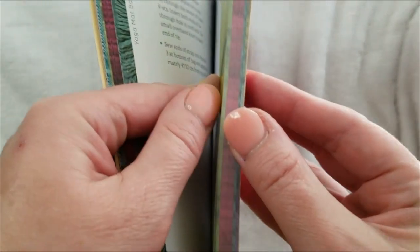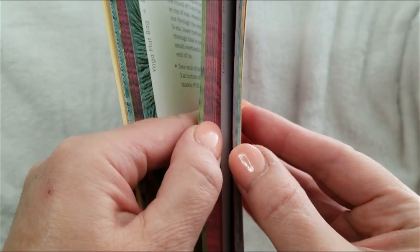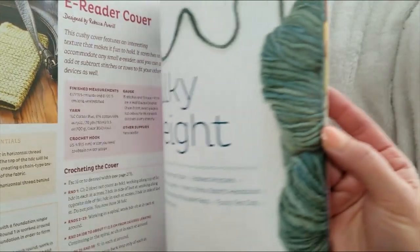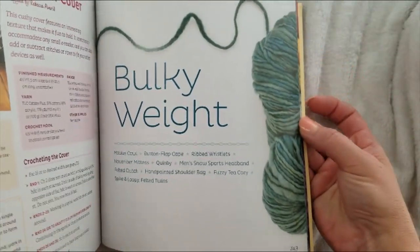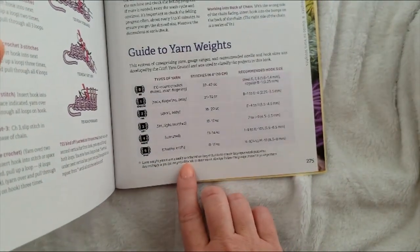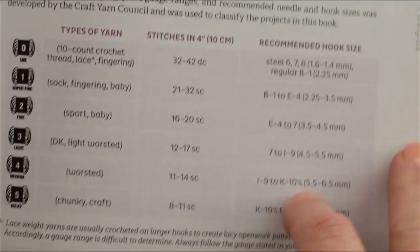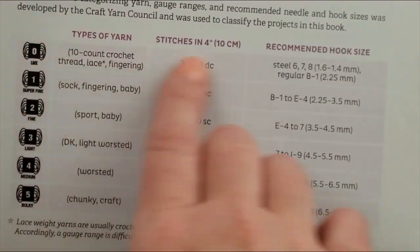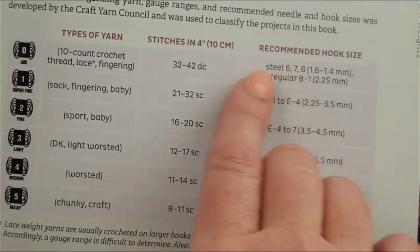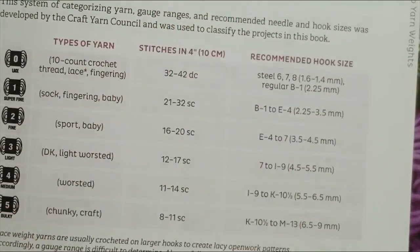And then you can see the red there is worsted weight, because of course that's going to give you the most, that's the biggest range of crocheters, I suppose. And then it gets into some bulky weight stuff. It's got a great guide to yarn weights here, so that you can see a little bit here what they consider the lace, and what you should be using with it. There's your stinking gauge that Amy never even looks at.